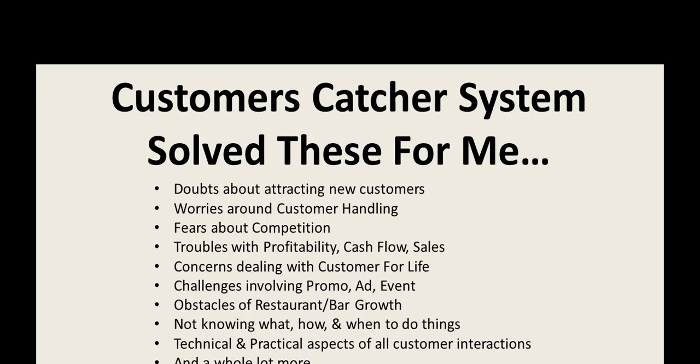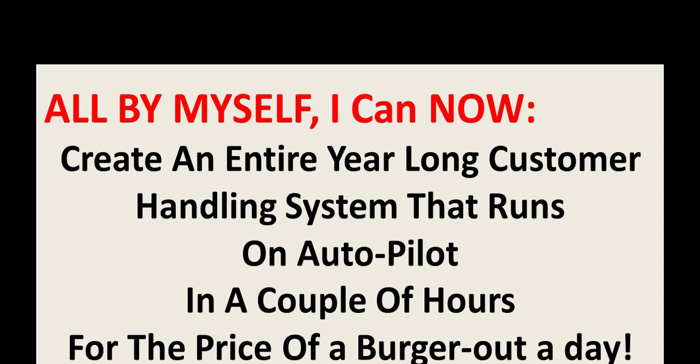Not knowing what, how, and when to do things. It's all set up, you structure it up front, and it all is delivered on autopilot. And then the technical and practical aspects of handling all the customers and the customer interactions. Now, I will tell you, you still have to talk to people, serve them food, interact with them, make them drinks, and deal with them the way you want them to be dealt with when they're physically interacting with you in your business. But this takes all of the interactions outside your business and automates them for you, and a whole lot more. All by myself now, I can create an entire year-long customer handling system that runs on autopilot in a couple of hours for the price of a burger a day.